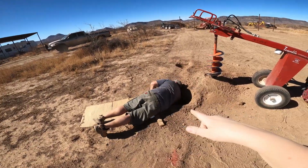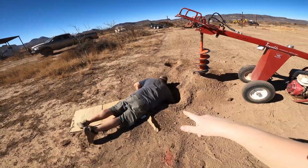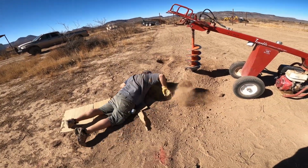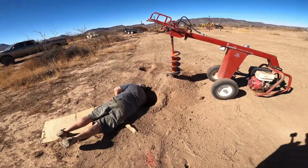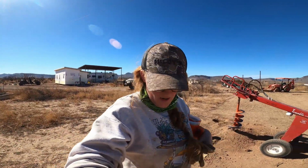So he's been doing most of the augering. I've been doing some of the scooping, but in this hole we did get far enough down that I can no longer reach into that hole. So we're putting Josh back to work again. He thought he got to get a break, but that's all right. We're gonna build this fence. He's gonna build me a garden, and then I'm gonna grow food. So I'll pay him back.